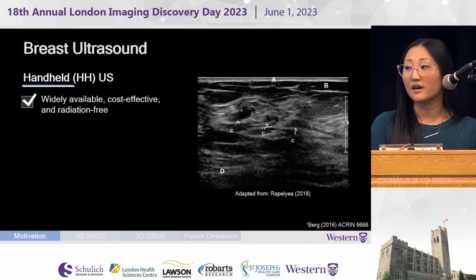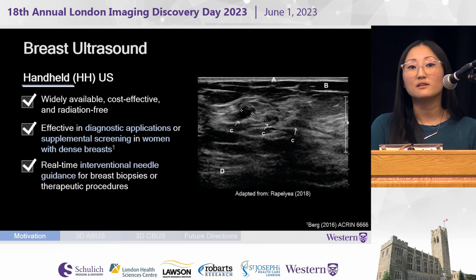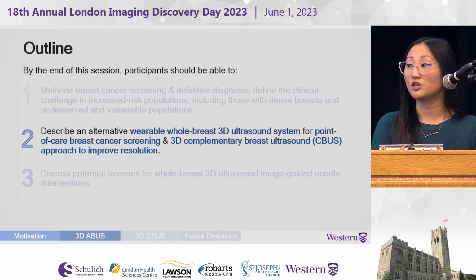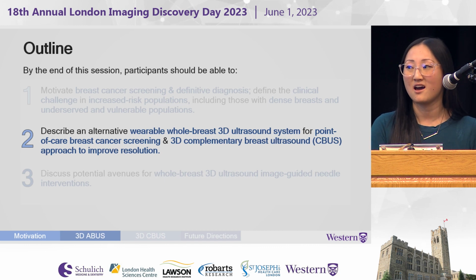And with breast imaging, ultrasound has proven highly effective for supplemental screening and diagnostic applications in clinical practice independent of breast tissue density. Additionally, it shows utility for real-time interventional needle guidance for biopsies, but also therapeutic procedures, showing clear utility for definitive diagnosis and then also guidance of treatment interventions. So this brings me to my second objective, to describe and validate this alternative wearable 3D automated breast ultrasound system for point-of-care screening.